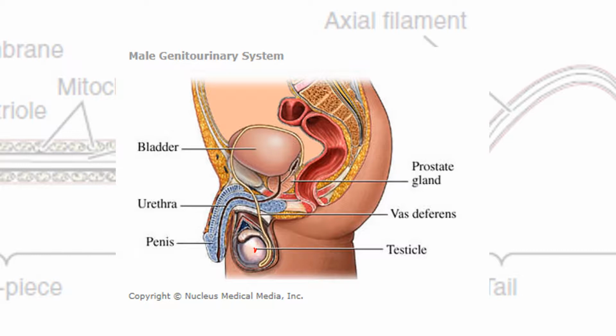The testicle produces sperm. It goes up and around and then mixes in with the fluid from the seminal vesicles and the prostate. Prostate produces probably 50 to 60% of the fluid, and then it dumps into the urethra and goes out through the ejaculate. Notice that the prostate gland is right there at the base of the bladder. If it enlarges, it can cause pressure on that urethra.